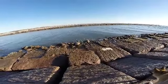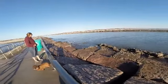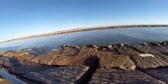You want to see them fly? They're gonna fly because they see Roxy. We were saying they look like miniature seagulls. I don't know what kind of birds they are. They're pretty small.